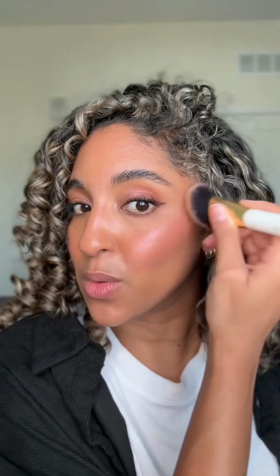But I am a pink blush girl, so this is the shade Strawberry Cream. You don't need very much with it either, but I like it because even if you do go blush blind with it, it is so natural and subtle looking and just so easy on the skin. Look at that glow.